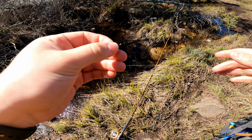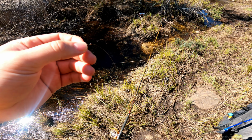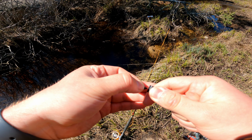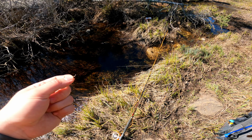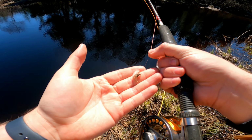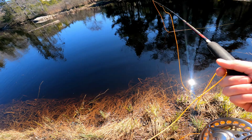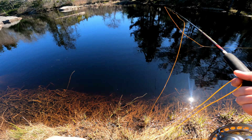We've seen a couple jump here. They seem to be hitting the big flies on the top water, so I'm going to switch back up to a dry fly, the ones I was using the other day. See if we can't get one on. Got this little dry fly on. They seem to be hitting it. Oh, one just jumped right there. That's where I'm going. Top fly right there. I'm literally sitting on a floating bank here.